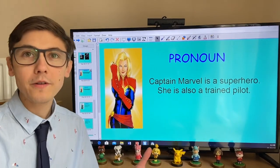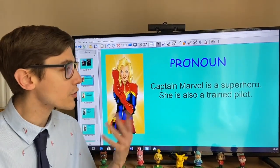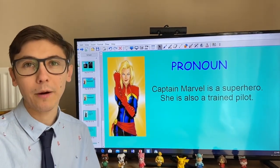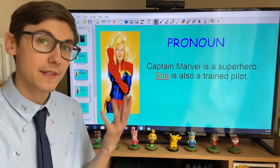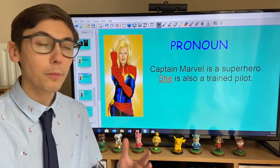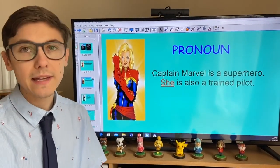So we're looking for a pronoun in this sentence. Captain Marvel is a superhero. She is also a trained pilot. Remember, a pronoun is a word that can be used to replace a noun, so something instead of a person's name. So the pronoun in our sentence is she. Instead of repeating Captain Marvel in the second sentence, we've replaced it with the word she. There are other pronouns too, her, his, and so on, that you can use to replace nouns.